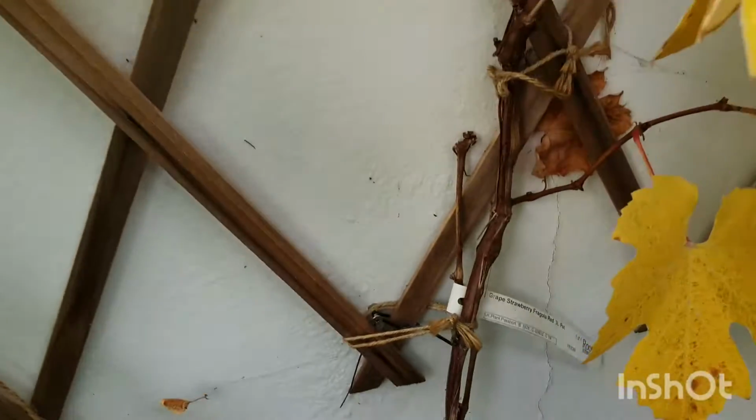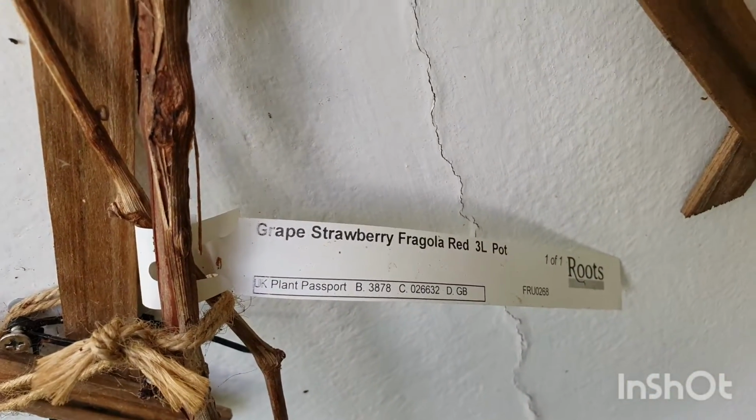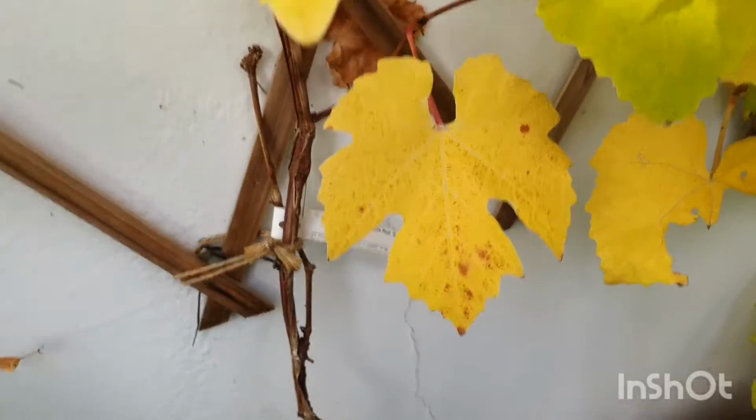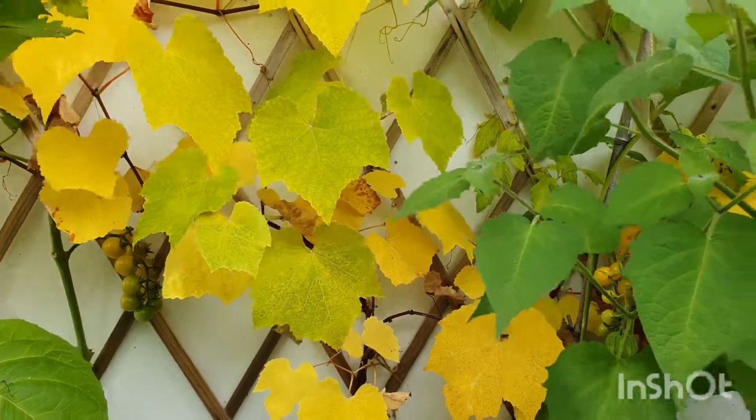I can show you the name tag here. It is called Fragola, the strawberry Fragola red. The grapes themselves smelled of super sweet strawberries and also tasted that way. They were fabulous. It was the first year I had them, so I only had a few, but hopefully next year I'll have even more.